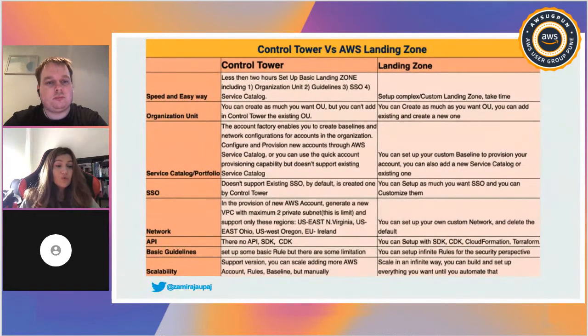And guardrails in Control Tower: there are baselines that are set up by AWS, and some of the services or features are applied automatically in all these accounts.